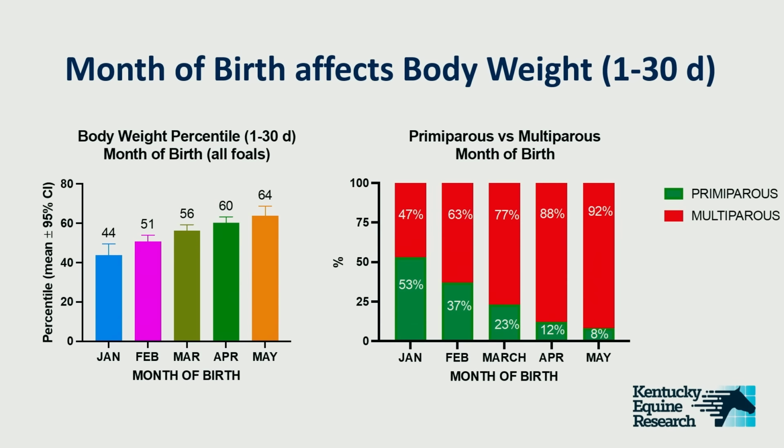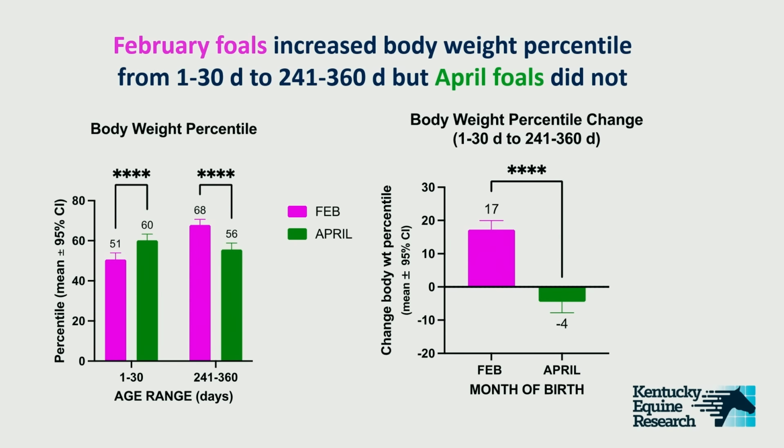So if we look at month of birth, again, I showed you the birth weights, but this is actually the percentiles of January through May foals, and you can see that there's a big difference that is heavily influenced by the parity. But if we look at a February foal versus an April foal, February foals are significantly smaller at 1 to 30 days than April foals, but they're actually significantly bigger by the time they're yearlings.